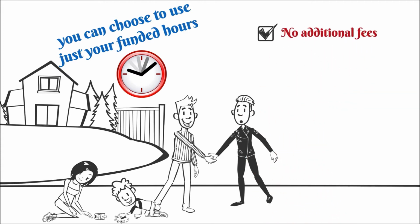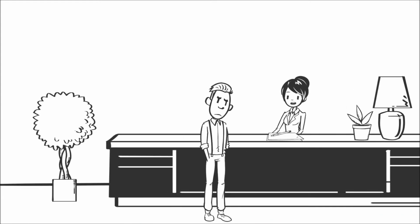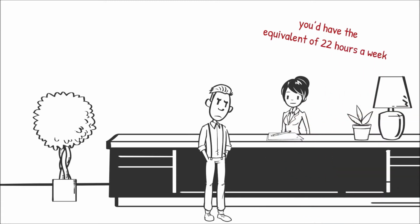You should also be able to use this without paying any additional fees, so the childcare provider should not force you to pay for things like food and should allow you to bring your own, for example. If you don't use all your hours in 1 week, you can't use them in another week. Many providers average out the hours over the year, so you'll get the equivalent of 22 hours per week, though it's important to ask your provider how they do this.